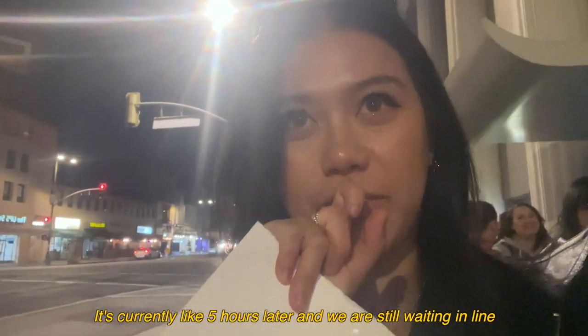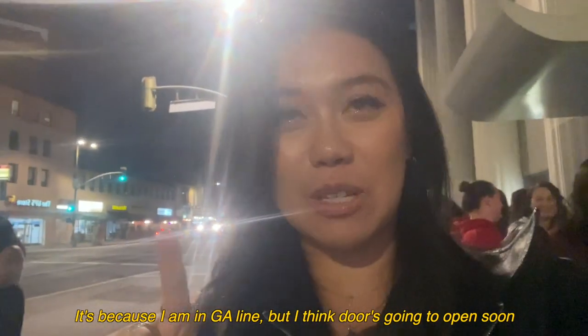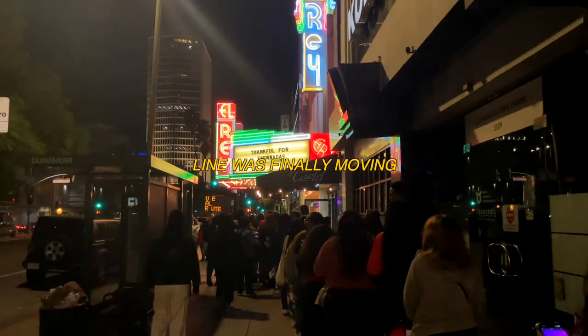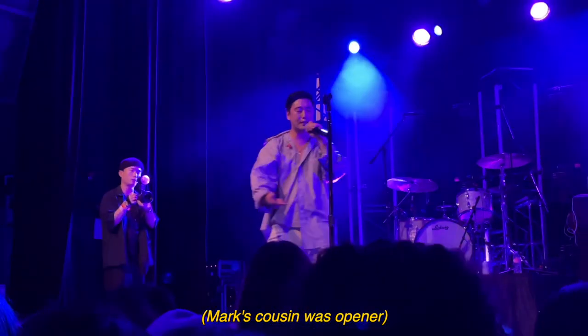It's currently like 5 hours later and we're still waiting to get in line. It's just because I'm in GA, so it takes a while, but I think doors are open soon. Homegirl is freezing. The line is finally moving. Look how pretty it is. Marie's right there playing with her makeup. You see her?